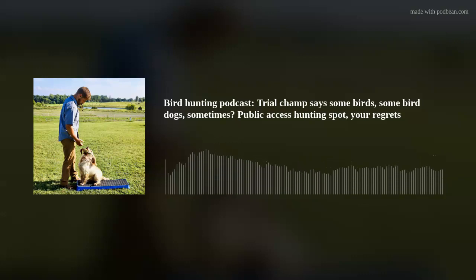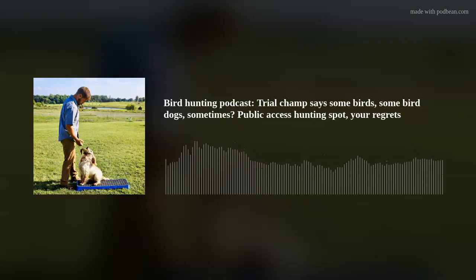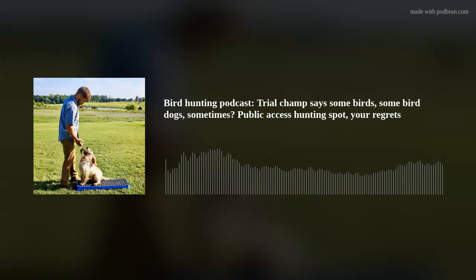I know that the dog is going to come when I call it. I know that it's not going to grab the bird and run off with it. I know it's not going to chase the bird over the horizon and blow me off. You know, before I entrust them with a live bird, I have to trust that that dog has the right foundation.